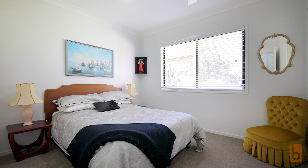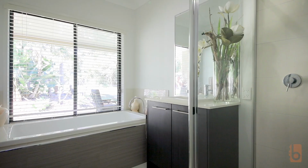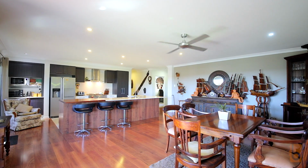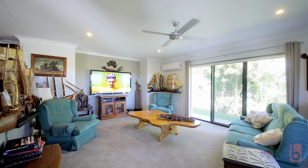There's 4 spacious bedrooms, all with built-in robes and ceiling fans, and the main bedroom has a walk-in robe and ensuite. Very spacious open plan living areas with floating timber floor and a supersized carpeted lounge room with surround sound speakers and air conditioning.